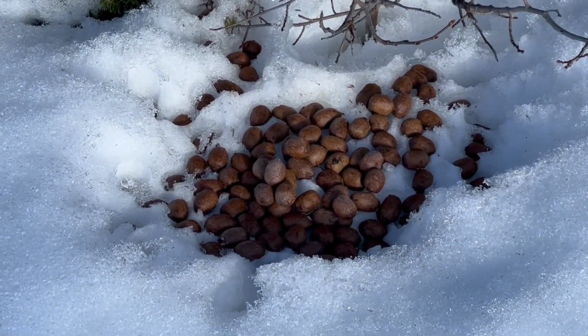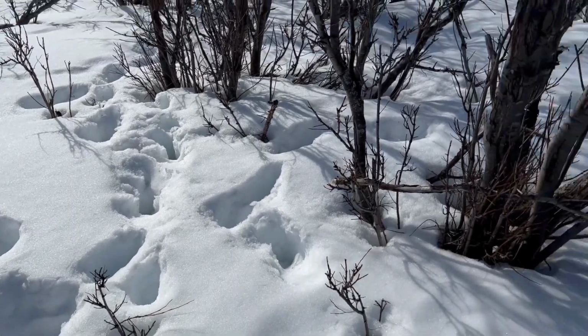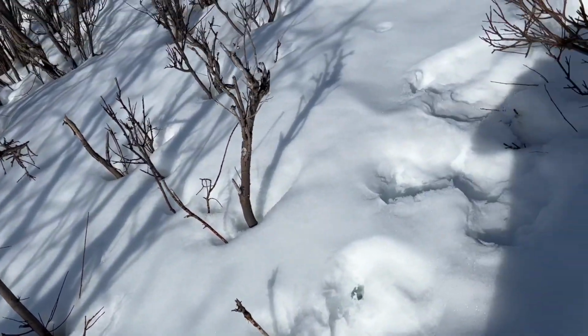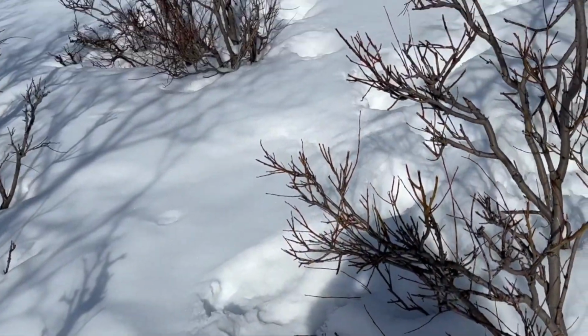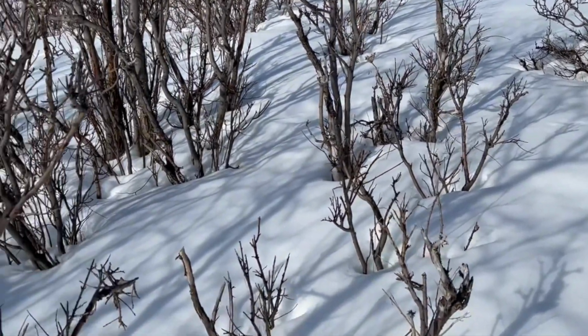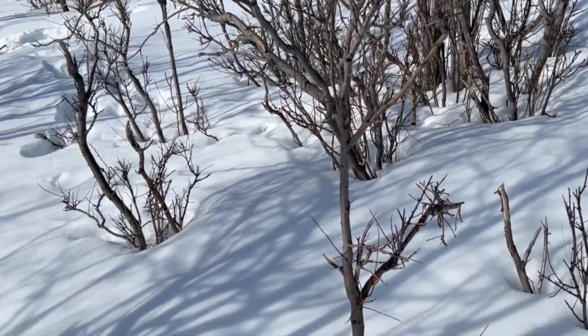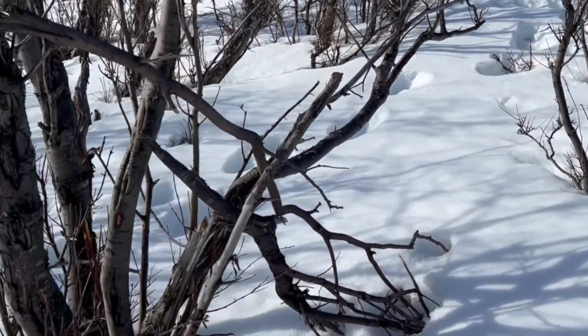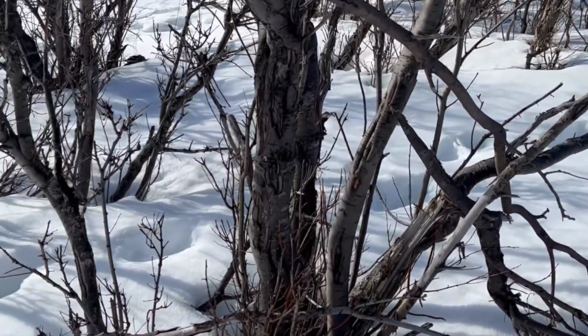Or moose poo. So again, you can see a lot of tracks around in here. They're old, and that's fine. Moose probably shed their horns back in December, so it's really a matter of finding out where they were eating in December, not necessarily last week.